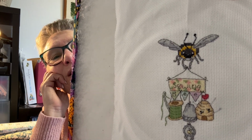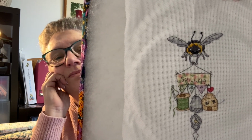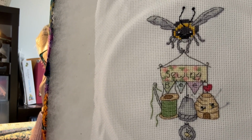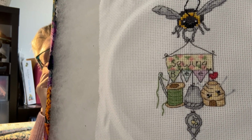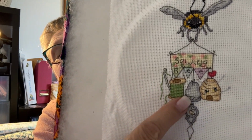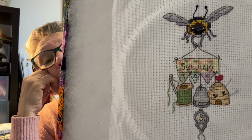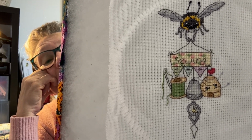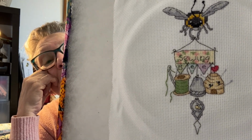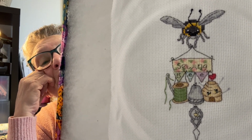I'm going to try and find a nice frame for that, and it will go here in the sewing room, the craft room. Isn't it gorgeous? Look at that bee. I absolutely love it. Oh, and there was meant to be a whole pile of French knots on the thimble. To be perfectly honest with you, by the time I'd done the French knots on the bee, I just thought, no, thank you. I'm not doing a whole pile of French knots there. But I love it like this. It's much simpler. I'm very pleased with how that turned out.